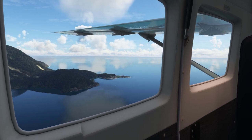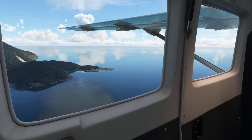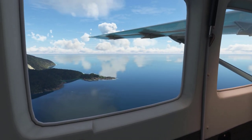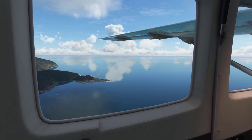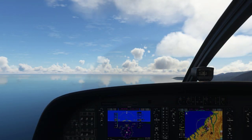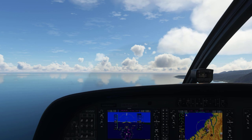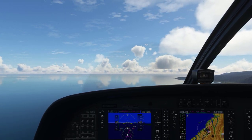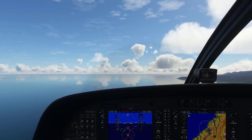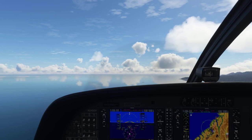This is St. Anne Point off our left wingtip, and the St. Anne Point Lighthouse. The lighthouse was built in 1937, and it's only about 6 meters tall. Brig Rock right out in front of us.